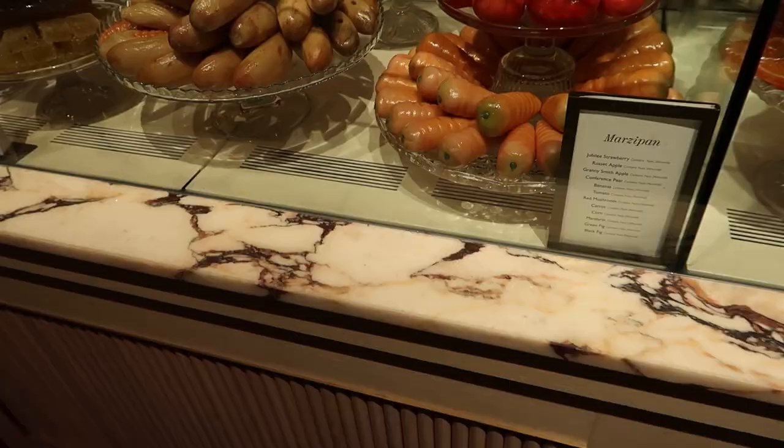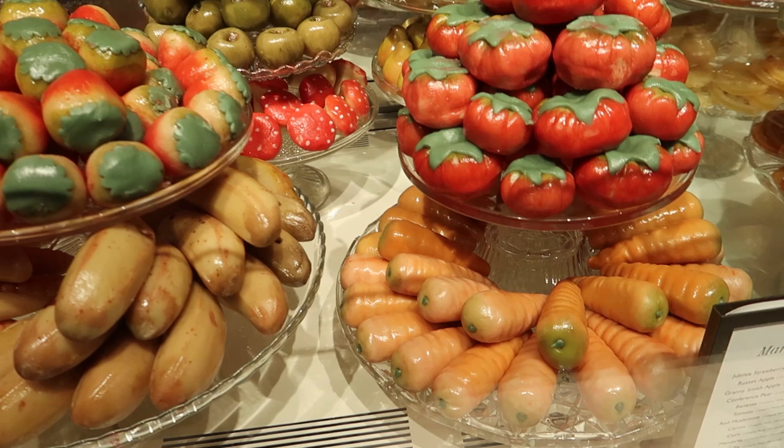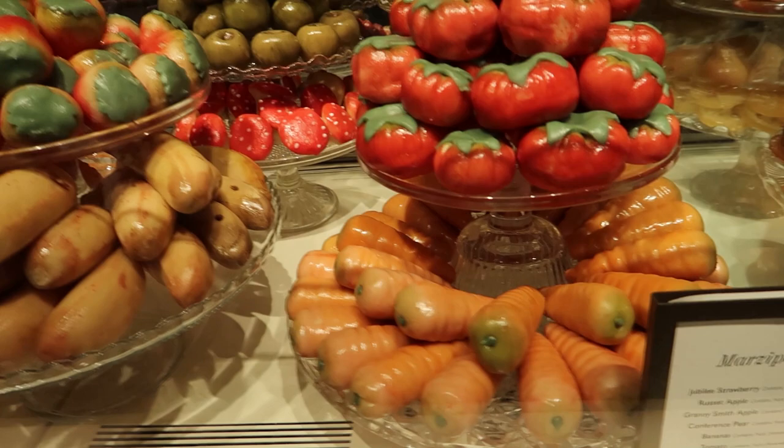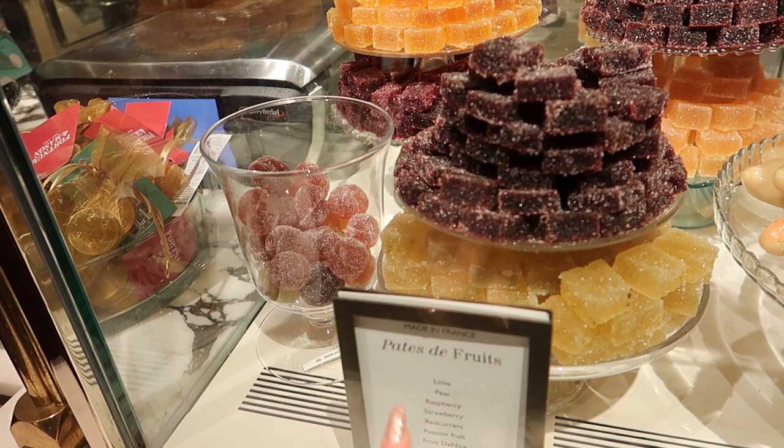Now, this is not your standard marzipan that you're gonna get down Asda. Oh my gosh, look at this. This looks absolutely amazing. You've got carrots. Let me just show you the flavors here. Oh, which ones look good? Bananas, tomato. Oh, I'm not sure about that one. Or maybe that's just the design of them. I'd have to ask. I think maybe they're all a little bit flavored. But yeah, and then over on the side, we've got some more kind of fruit jellies. I don't really know what these are, but they look quite yummy.